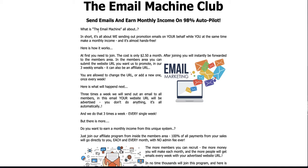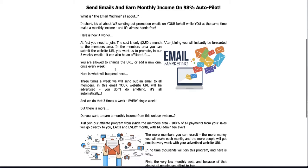What you need to do is just go into the member area after you sign up for this membership, this Email Machine Club. They will send the promotion email on your behalf. And the best thing about this is the cost to join is just $250 per month. It's so low, and I think everyone can afford it. After joining, you'll be forwarded to the member area, and in the member area you can send 2 weekly emails, as long as you keep the membership alive.